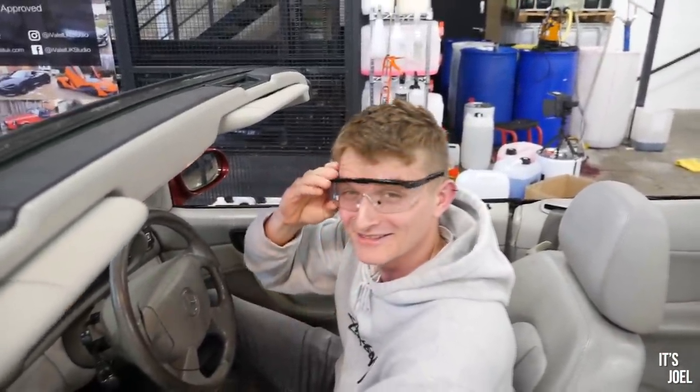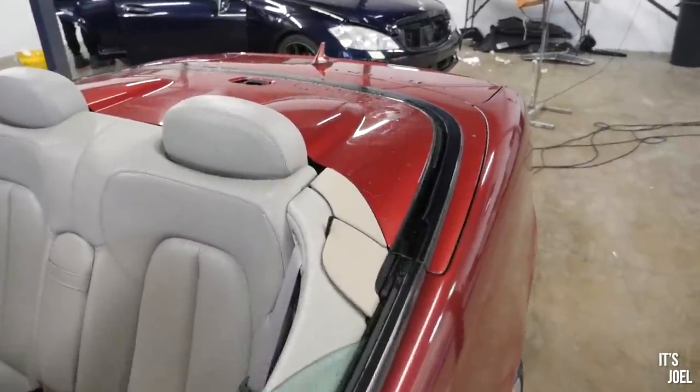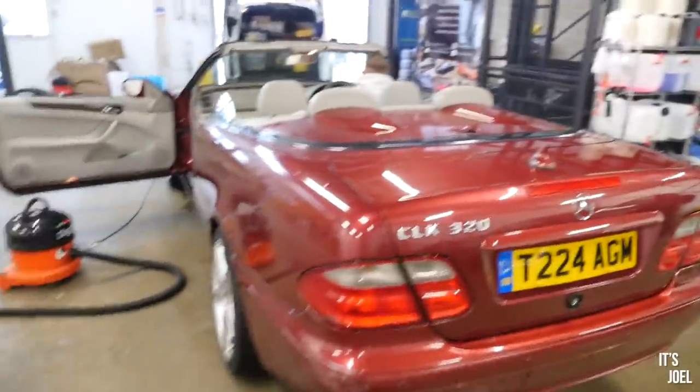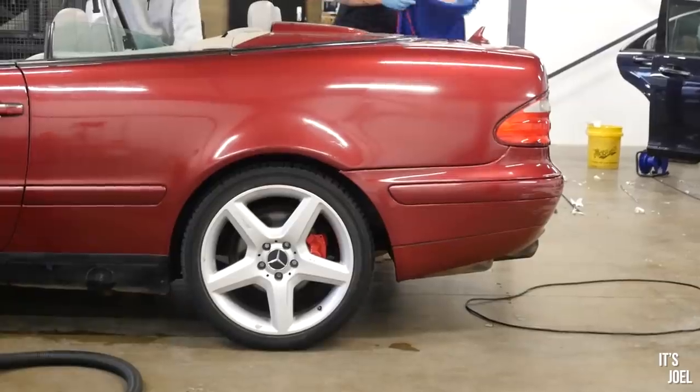Oh, I see you found the goggles. Safety first. And there we go. Does look nice with the roof off, actually, I have to say. Quite impressive looking car for the age. Does look very good.